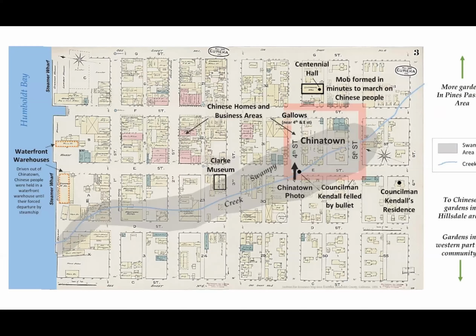We more recently know that there were laundries operated at the foot of F Street that were owned by Chinese residents. So it's very likely that residents also possibly lived in that area, but also people who were working as servants and things like that also lived in the homes of the people they worked for sometimes.